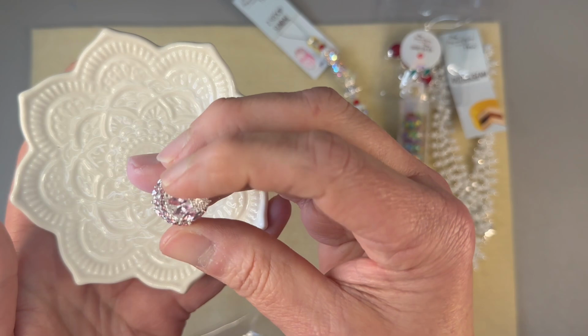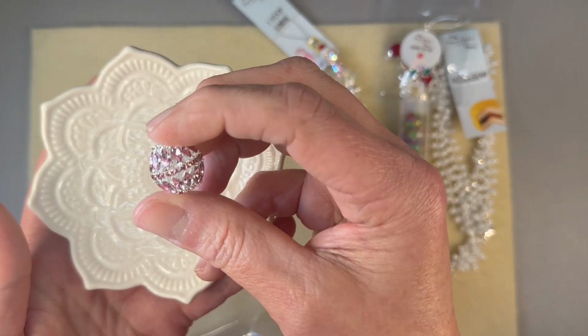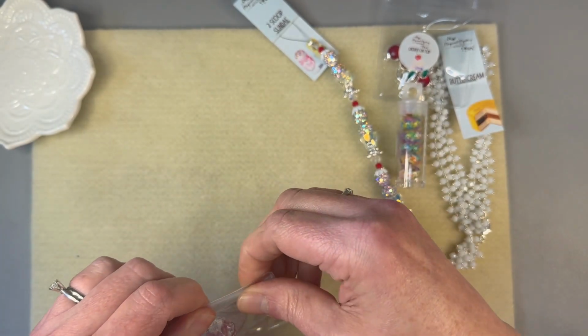I love this bead. I've got to think of something really special to do with this bead. I've got to think of something really, really cool. All right, let's put that in there.